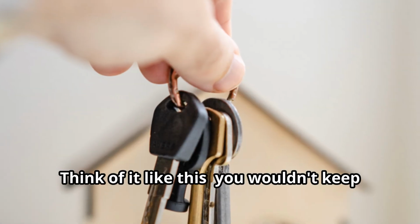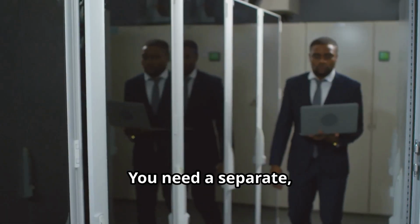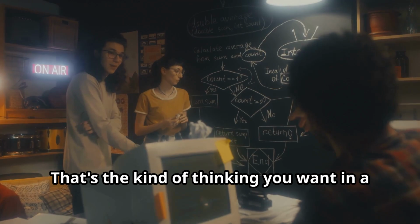Think of it like this. You wouldn't keep your only house key on the same keychain as your car key, right? You need a separate, secure location. That's the kind of thinking you want in a website team.